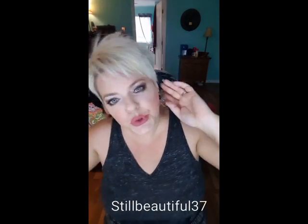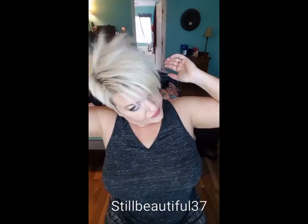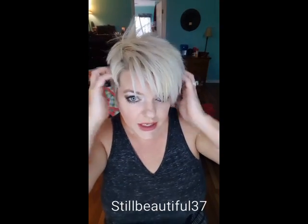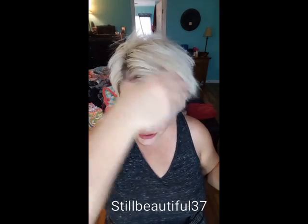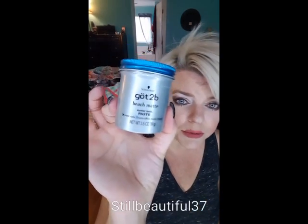Bet you can't guess which one. I'm not trying to create volume today, or I would use the biotin volume. I'm trying to create a texture, and I'm not convinced this is the product I should be using. So this is what I'm using today. I might not use it again.